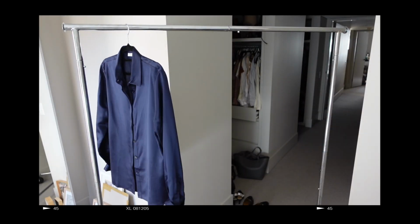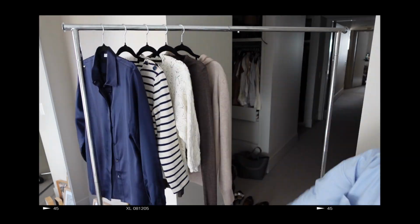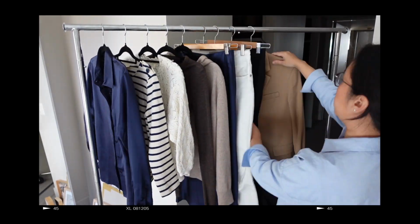So in this capsule, I've included 5 tops, 3 bottoms and 2 jackets. I'm going to kick things off by introducing the items that I've received from Lilysilk, and then I will proceed with the rest. So let me talk you through the 10 items.